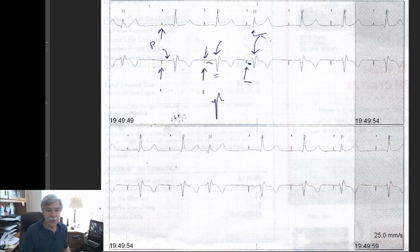So this is probably a PVC, a premature ventricular contraction. And even though it looks similar to the normal beat, it's obviously a little bit different, and it comes prematurely, and the PR is way too short for this to have conducted. So I'd simply call it a PVC.